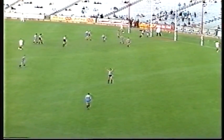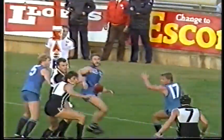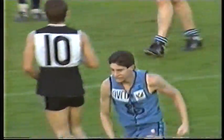10th kick, Wilmot. Tell you what, if he can boot a goal from here, he's a genius. It's a long kick, right into the square. Big pack of players there. It rolled through. It comes off hands. Martin! Oh, he's kicked it. Martin's booted a goal. What a great step. His first.